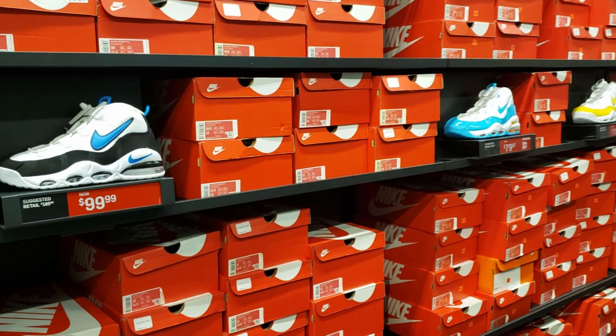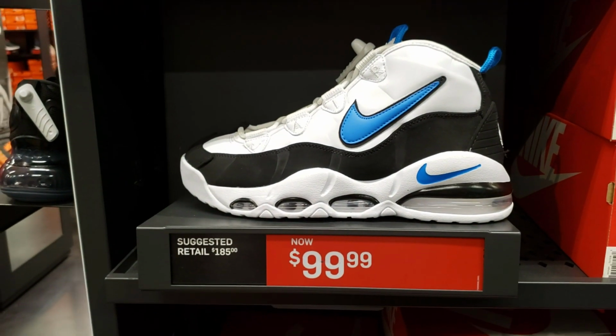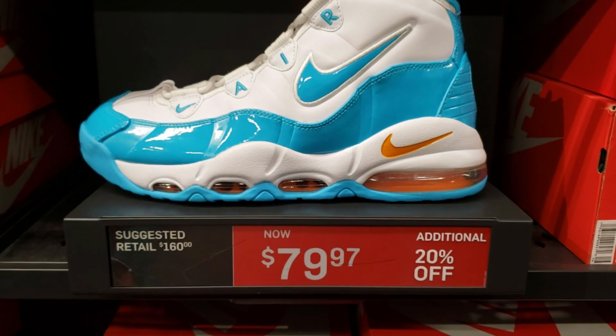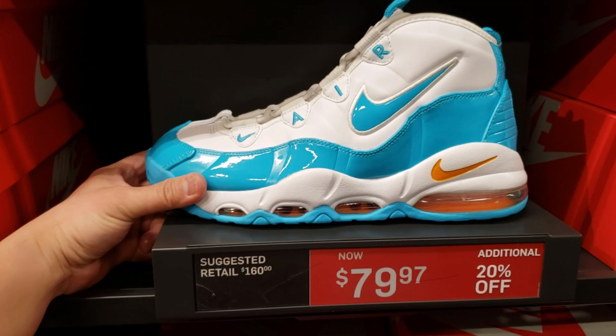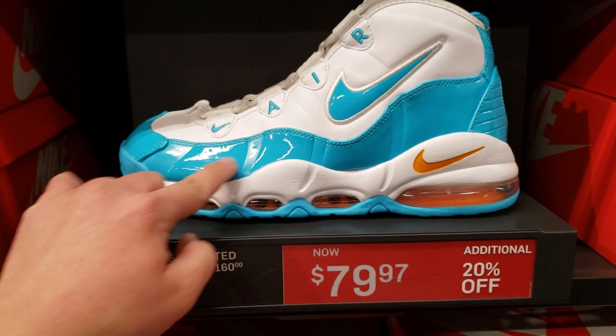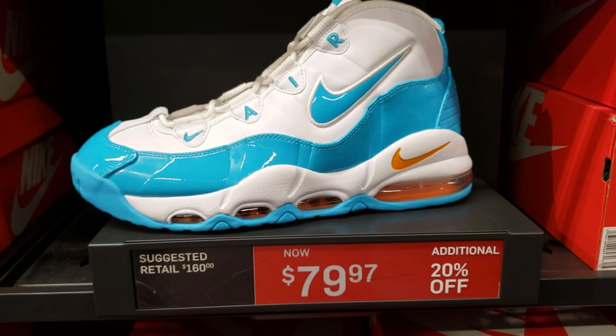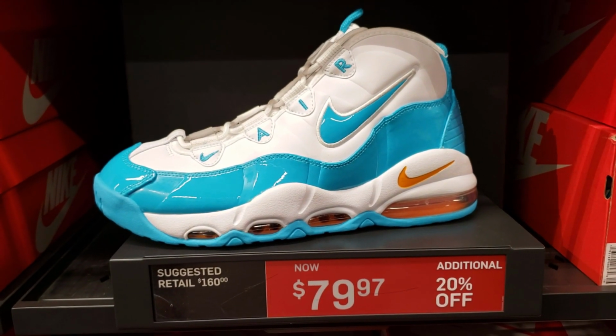Dude got a good collection of the Up Tempos, man. The Orlando colorway, $99. Plenty of sizes. The Up Tempo 98, this is like the Dolphins colorway. I got a pair of these. It takes a while to stretch out because I got fat feet probably, but patent leather, so it takes a while to stretch these bad boys out.